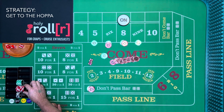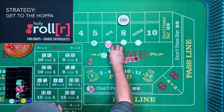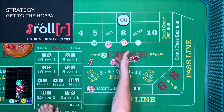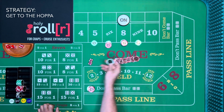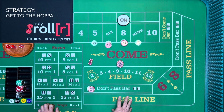So I'm going to take a little bit out of the rack because I'm going to show you we're going to keep this working here, but we're going to go up to 90. So $90 pays 105, okay? Plus we got that $75 hit. So we're definitely up or breaking even right now. And we're going to go ahead and rack this. And then with this, we could go back to hopping.